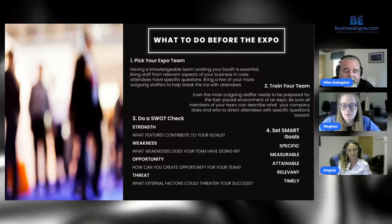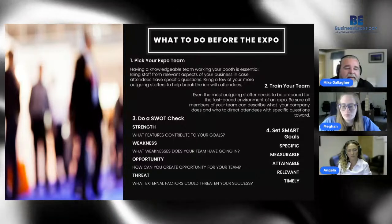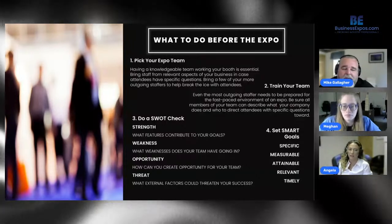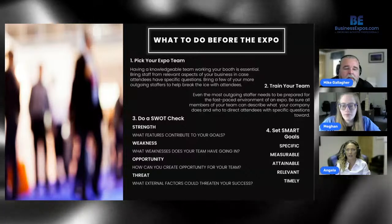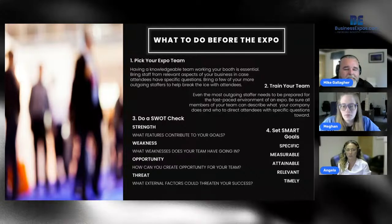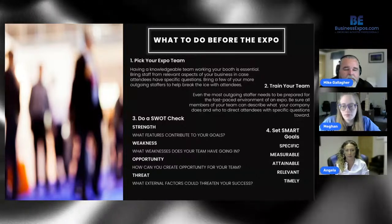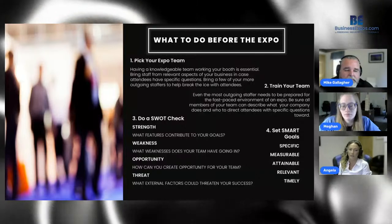Angela, if I could lean on you a little bit, what else would you say would be important when picking a team? What sort of things do you feel you would need? Yeah. People who are outgoing for sure, but people who can eloquently express you guys, your companies, not only what you can do, but your company culture, who you're looking for, how you can help them, how you can best connect with them, their pain points and how your solution helps them. So if you can really nail that down, those are the people definitely to bring.